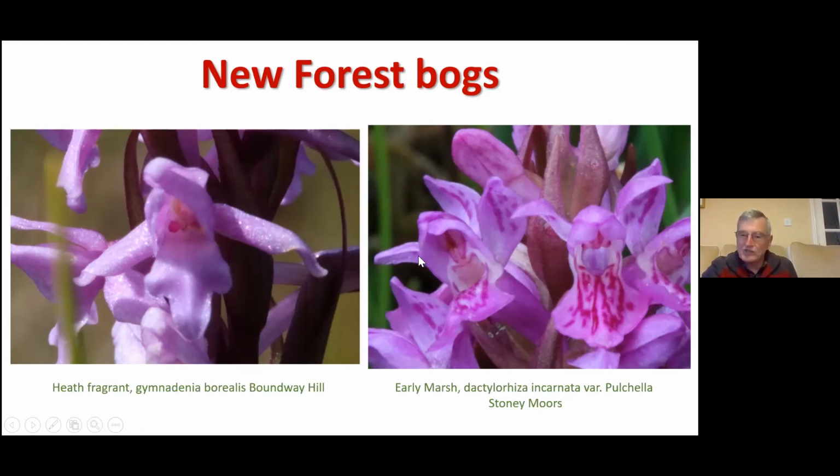And this one here is an early marsh orchid, and I think there are 3 or 4 varieties of this which have totally different flowers, but they're all early marsh orchids. And this is a variety Pulchella, and that was at Stony Moors near a caravan site in the New Forest, in the middle of a bog again.